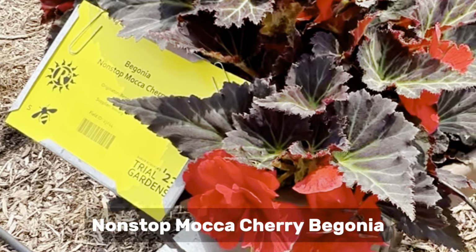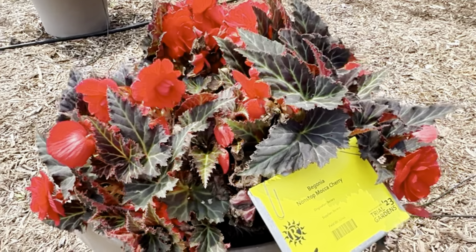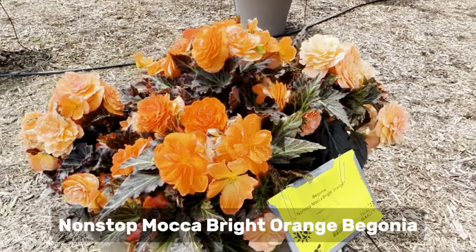And here's another one, Nonstop Maca Cherry. I don't know if this one's available yet, because I don't remember seeing it, but it is really, really interesting. And usually when I see the yellow tags, that means there's something special about it. There's also a Nonstop Maca Bright Orange, a little bit lighter than the dark orange we've seen. Oh man, now they have a Maca Deep Red Improved as well. Oh my goodness, I guess I looked here, but I didn't look close enough. And there's that Nonstop Picotee as well. And I always like the fire.